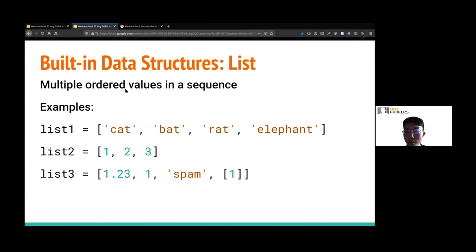Okay, so now we'll move into built-in data structures. A data structure is basically a container for data values. The most important and frequently used data structure, I would say, is the list. A list is basically ordered values in a sequence, where you can put values inside it. We have some examples here.